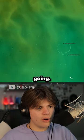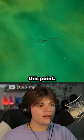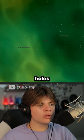Okay, they're going. We'll create a barycenter. So they're both orbiting around this point. So you can see it's working. So there's two black holes orbiting each other.